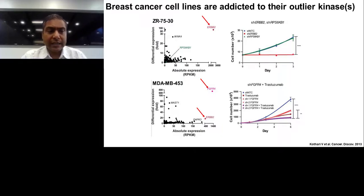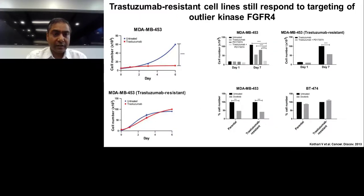This is very important because in the clinic, we have time and again seen that resistance to a given therapy emerges inevitably. So with that in mind, we wanted to see whether, if resistance to one of these kinase inhibitors develops, we can use the other kinase as a therapeutic target. So we generated a trastuzumab-resistant cell line of MDA-MB453, which, as in the previous slide, expresses high levels of ERBB2. You can see in the bottom left panel that this trastuzumab-resistant cell line does not respond to trastuzumab at all, but it still responds to FGFR4 inhibition using a PD compound. BT474 cells here are used as a negative control because they do not express FGFR4.